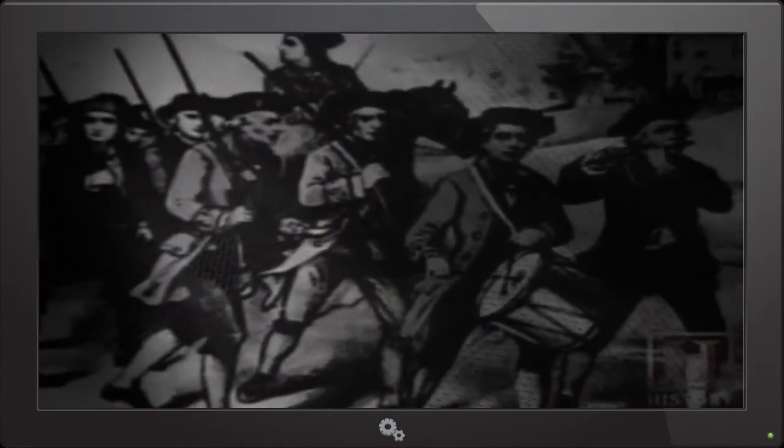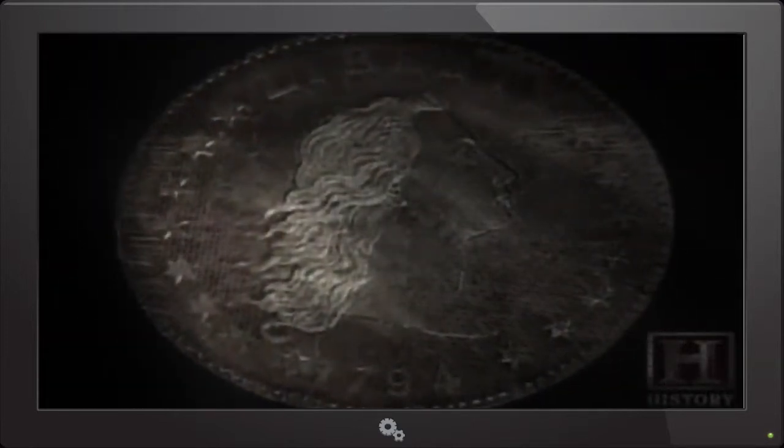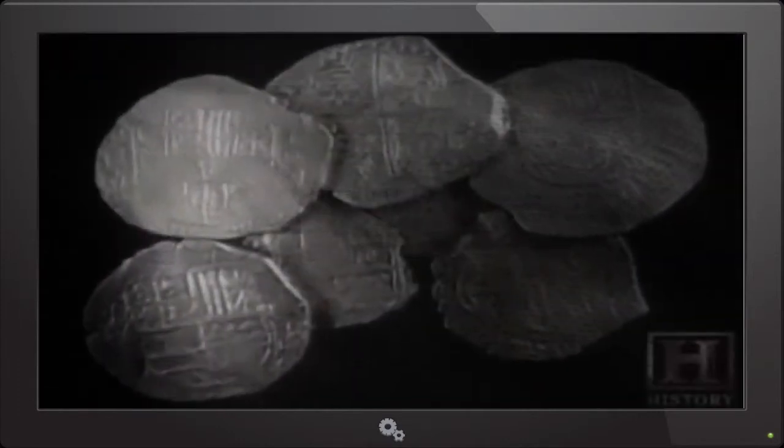But it was during the tense days of the American Revolution that the world's most powerful form of money, the American dollar, was forged. There were dozens of forms of money used in the colonies at the time. Some were from other countries, some from banks, some from the colonial governments.